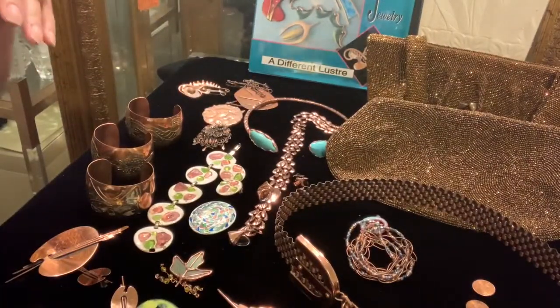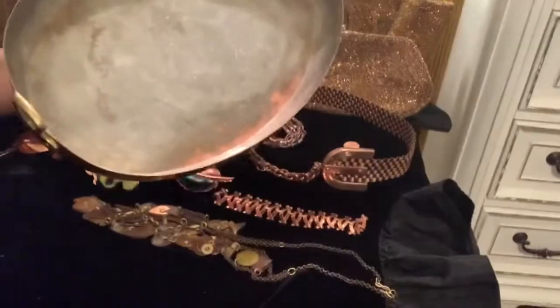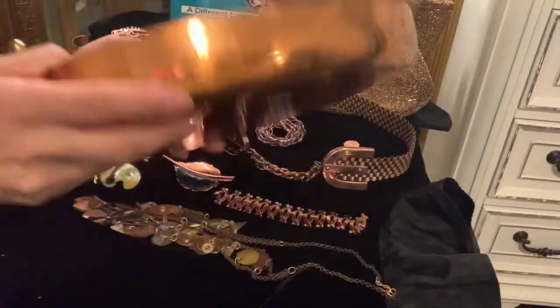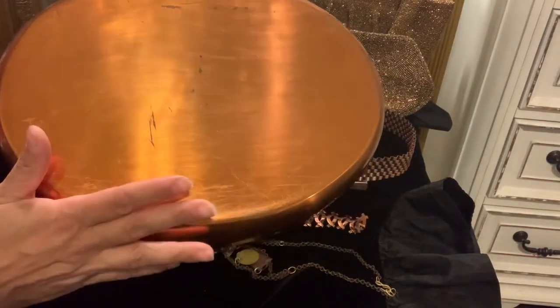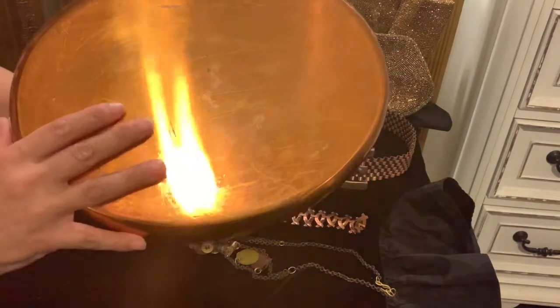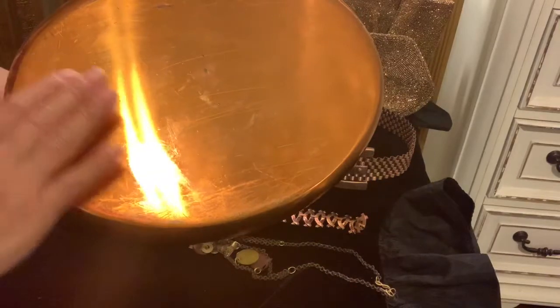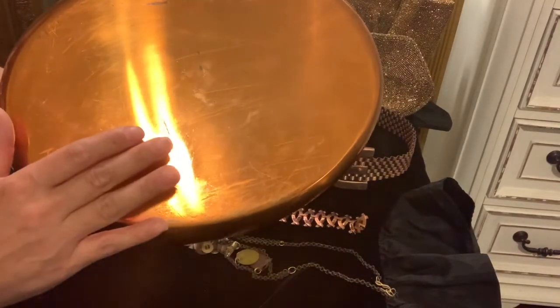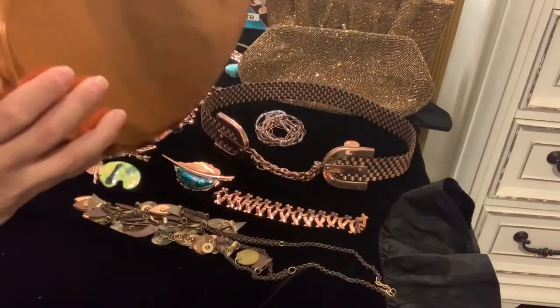One last thing I want to show you is my copper pan. This is actually one of my favorite cooking pans. So even with cooking, it's good health. Cooking good food in good health in copper pans. Copper pans are great because they transfer the heat very evenly. And if you've never cooked with a copper pan before, you should try cooking with it now.